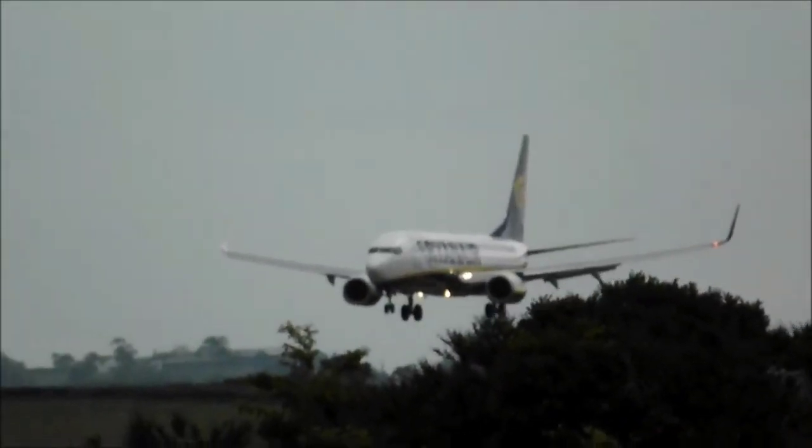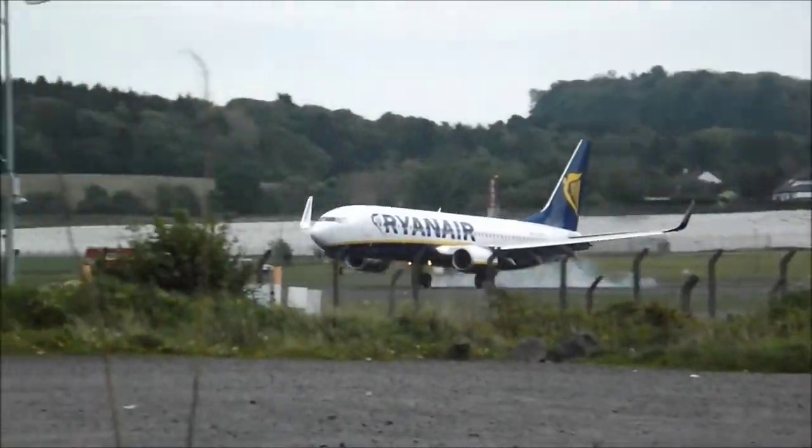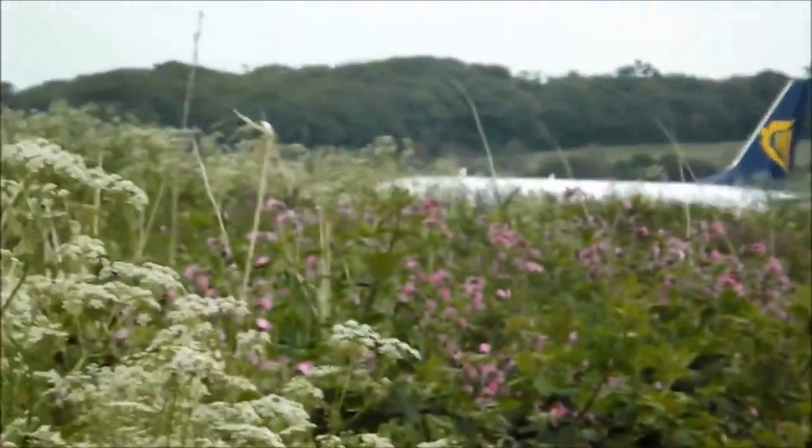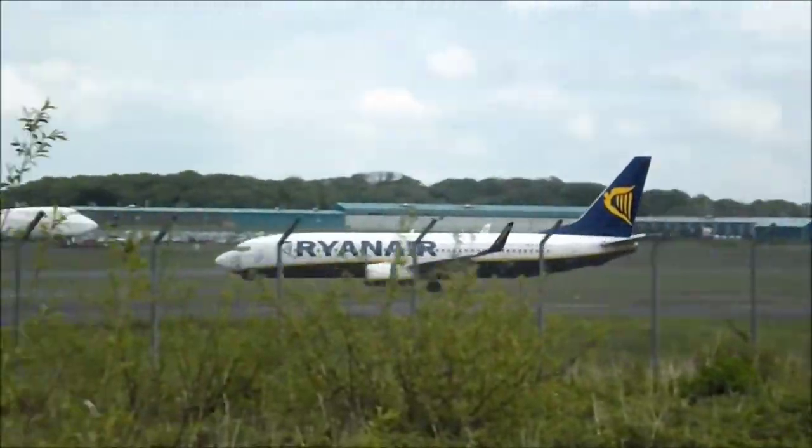Last time we had the Flyby Twin Otter, which I thought was quite a cool looking little plane in that livery, but it's one of those ones that's not around anymore, because obviously Flyby isn't a thing anymore. So yeah, interesting stuff like that.